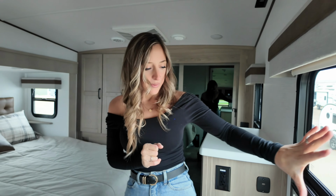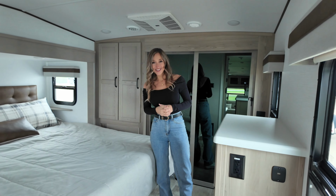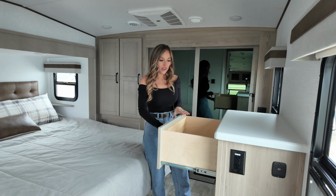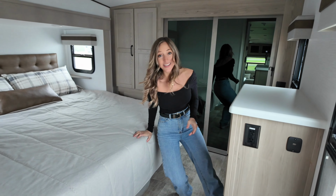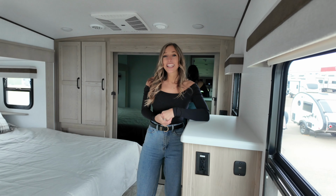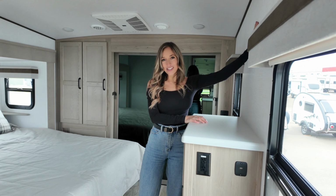Now we've got 2 windows at the foot of the bed here, one right up here and the other just to the back. So that's gonna let in tons of natural light to this space. They've also given you a dresser here with 3 drawers, nice sized drawers, and we've even got cubby space underneath for your shoes. Want to have a TV in here for some late night entertainment? Well, they've thought of that too. You've got a backed area here for a TV.